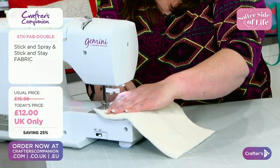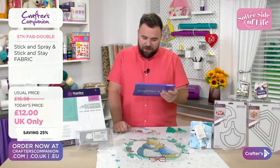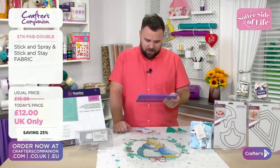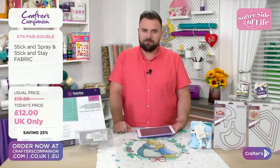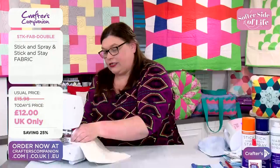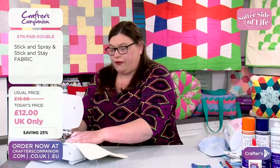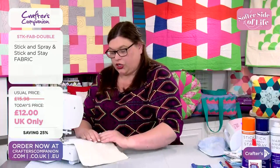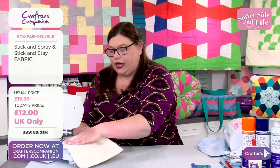Loads of you still chatting away. Shanta says, Peter Rabbit brings back good memories. This beautiful fabric is what she's saying. Absolutely. Indeed it is. It's lovely quality as well. Like I say, it's 100% cotton. You know you're not going to have any problems with it in the wash, or when you're ironing it, it irons lovely.